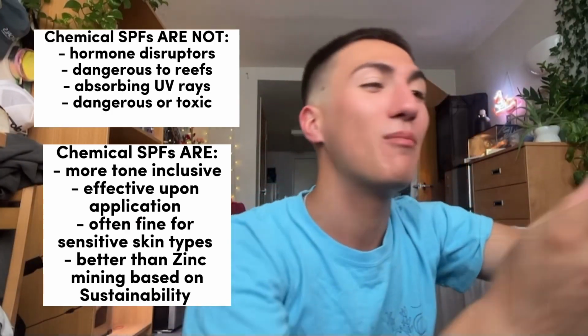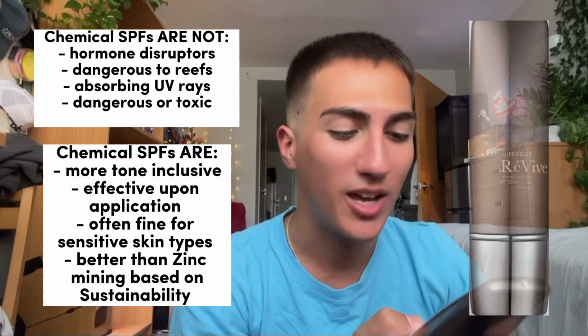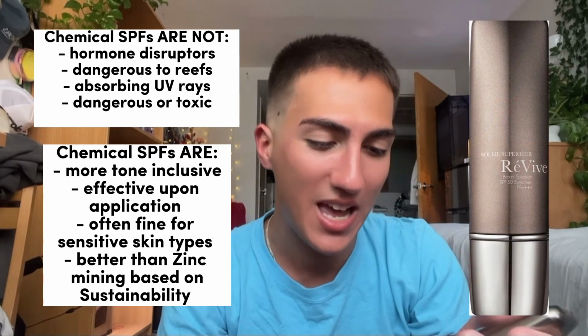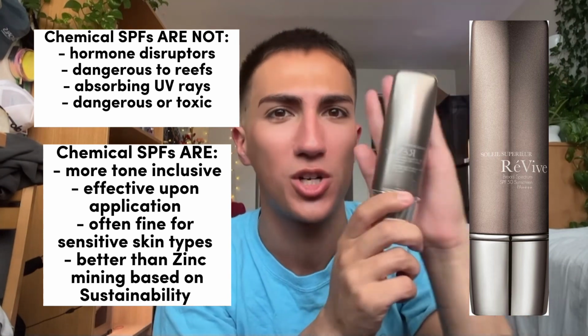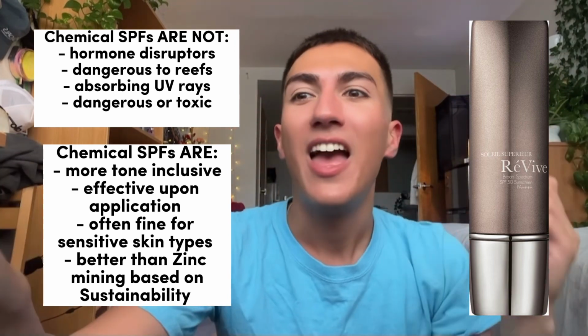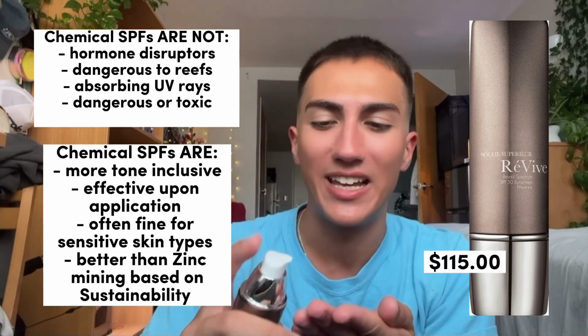I'm actually testing out a new sunscreen. I am very excited. It's from this brand known as Revive. This is the Soleil Superior. It is 50 SPF, PA+++, packaging gorgeous, like bougie, oh my god. I'm sure the sunscreen is like hundreds of dollars. This brand is definitely expensive.